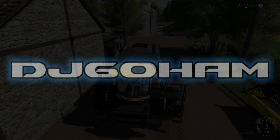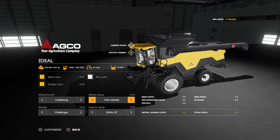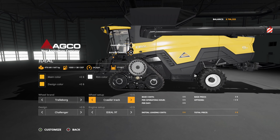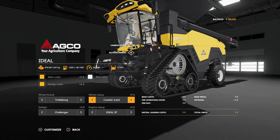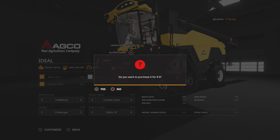First up, we're going to repair and we're going to customize. Then we're not going to change much. What we will need to do is change the wheel setup because, as you can see, there's a lot of weight on those front wheels. And so I want to get as much of that weight on the back as I can. Well, how do we do that? Unfortunately, we're going to have to stick these darn tracks back on here. I'm cool with it. I don't like it, but I'm cool with it.